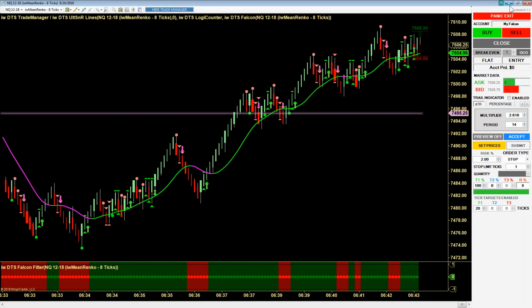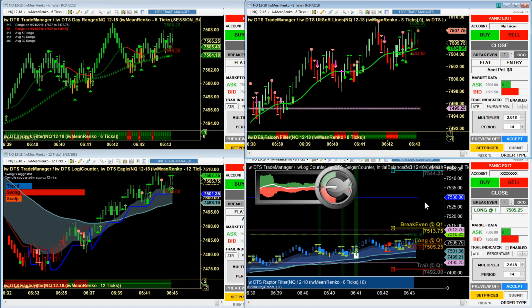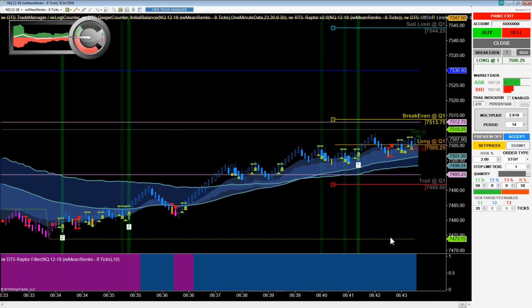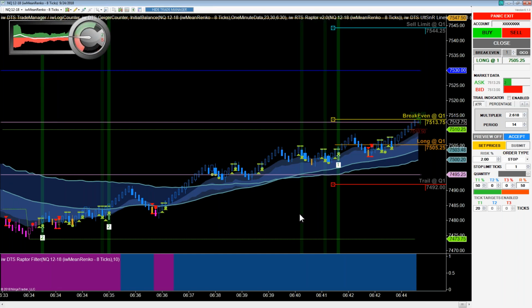So maybe the Falcon and the Raptor, the Hawk already in sync. Well, actually the Eagle is too. The high of the morning is going to be a big deal here. If we can take out this high of the opening range, there we go. You can see some follow through.